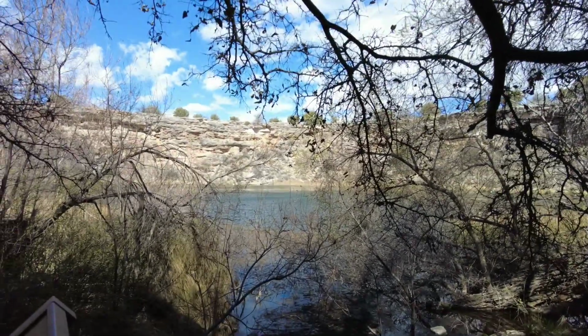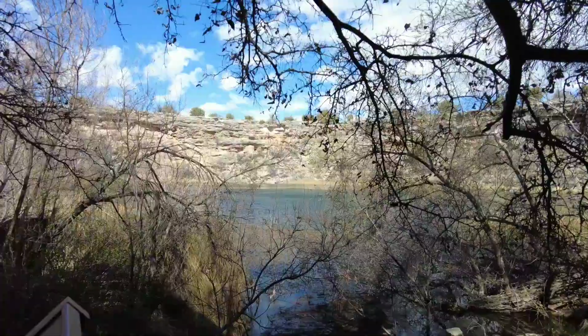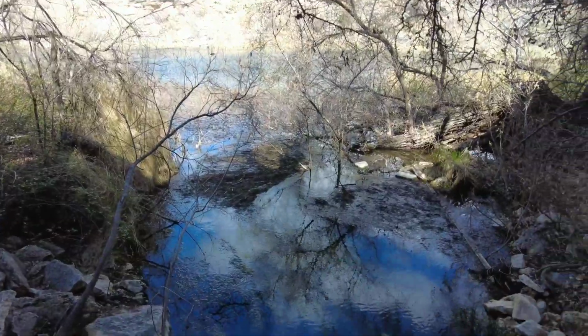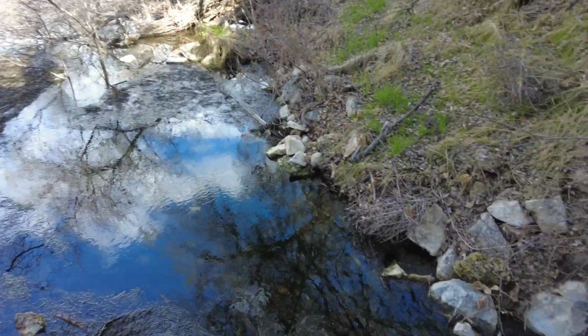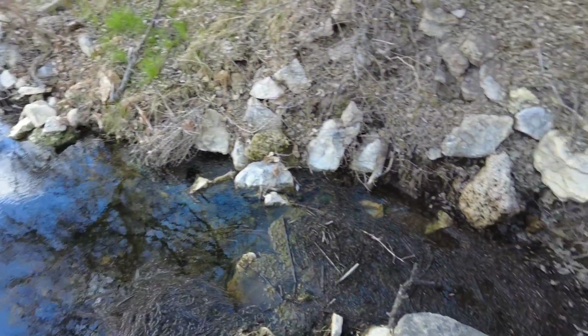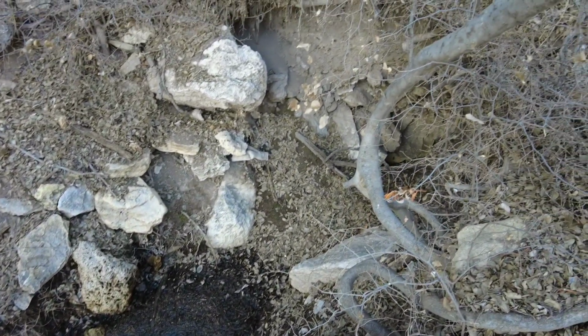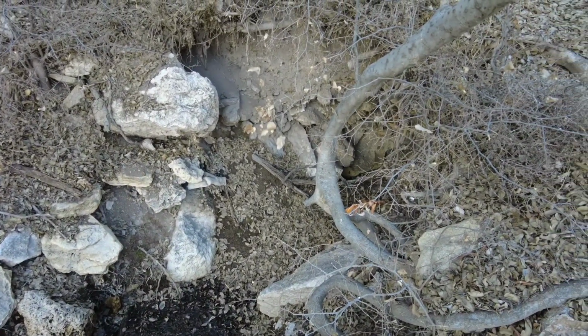So as the water enters the well through the spring in the bottom, it flows out here. And there's a crack in the rock that causes it to flow right in through there, through an underground passage.